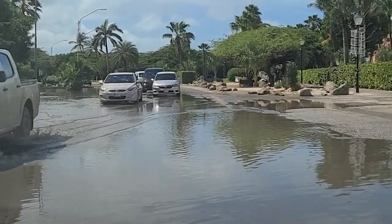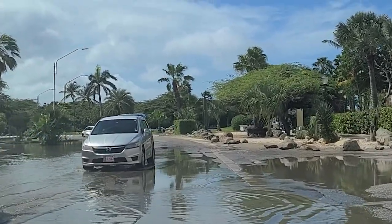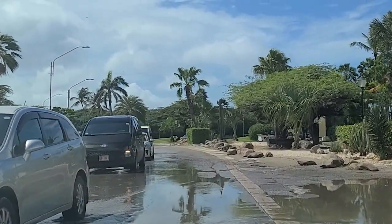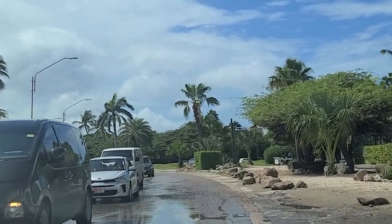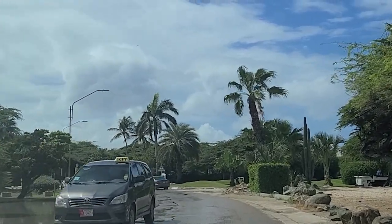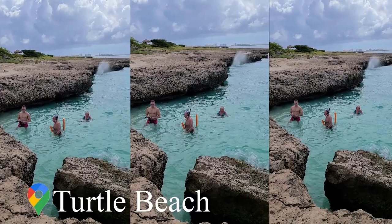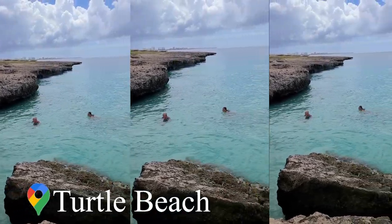And this is the next day. It rained hard, and it doesn't have a great drain system. So yeah, we were worried about our rental car. There's no drains whatsoever. But we made it. So first, we made it to Turtle Beach.